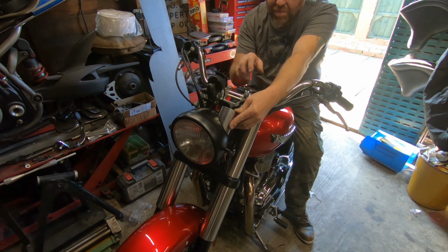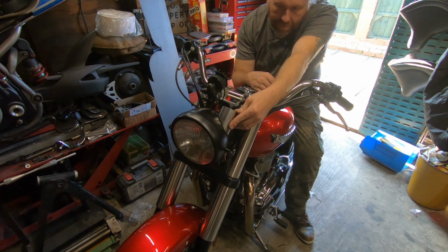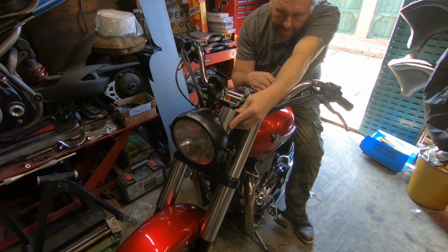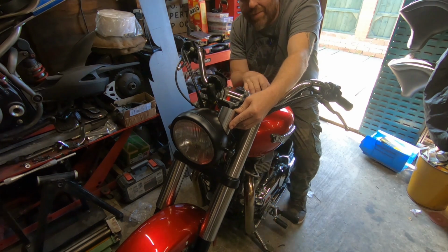I know I could probably cut the hole, sink the tube in and dress it all out on the inside, but I want the inside to be tidy as well. But that's getting close. So I'll get it held up exactly where it's going, and we'll mark it out and cut the hole.